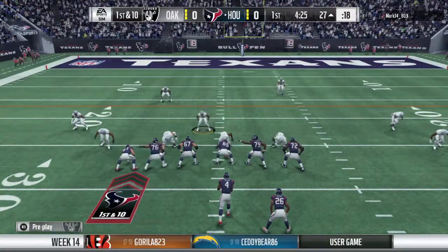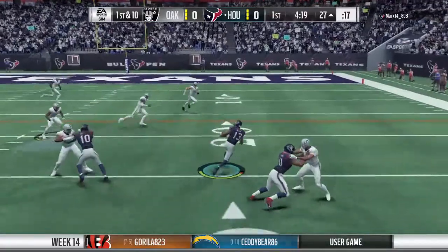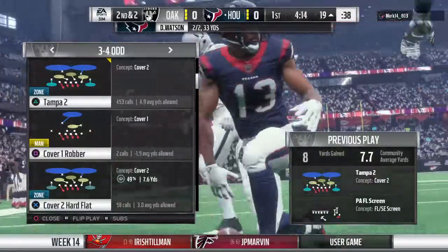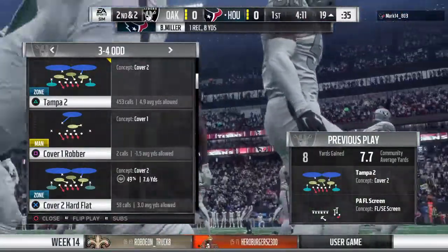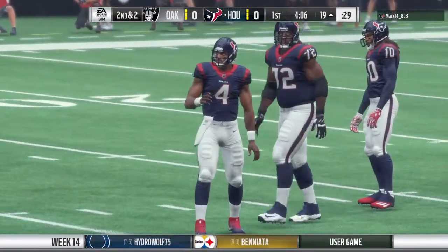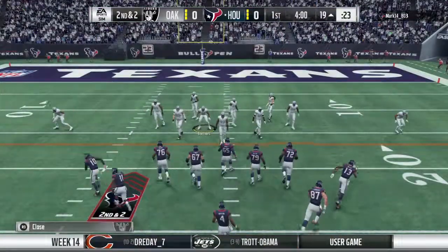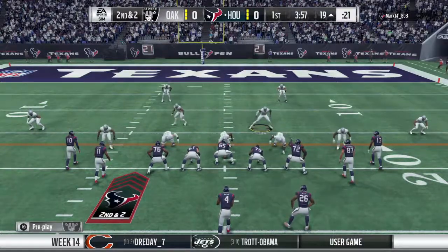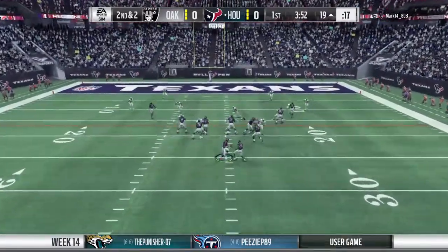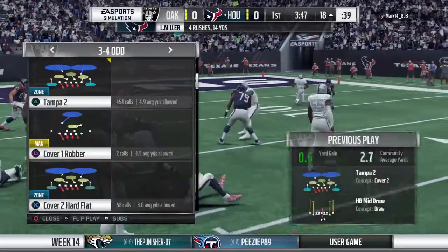Here we go. Here's Watson. On the right side, this is Miller. And he'll be brought down inside the 20 at the 19. A good pickup there. 8 yards on the first down completion. And now inside the red zone, the offense will operate. Here we go. On second down, here's Miller. Just a gain of a yard there, and now it'll be third down.